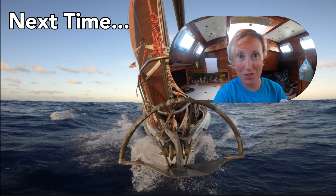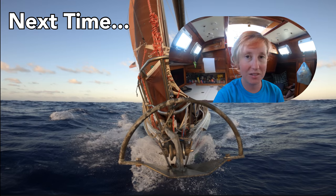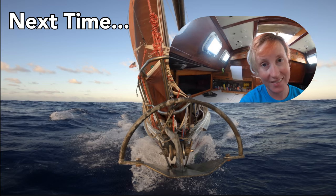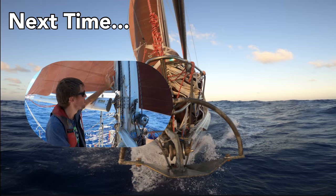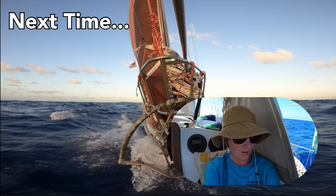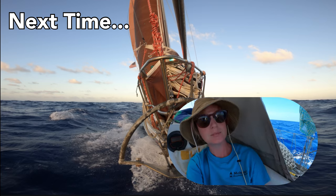How do we do our laundry while we're pitching around in the boat without wasting water? Slight issue. Our mast track has kind of come out. I'm making the call. We're putting up the dill.